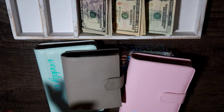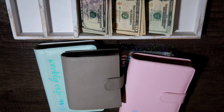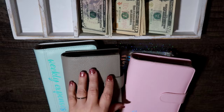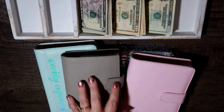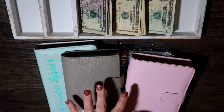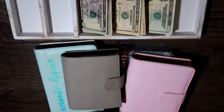We are not technically zero-based budget. However, we get down to zero. We do leave a buffer in our checking account. We do pay our bills through our checking account. We do not pay those through cash envelopes, and we are also a month ahead in our bills. So that's the reason why we do that.